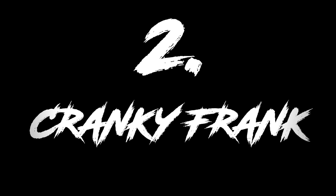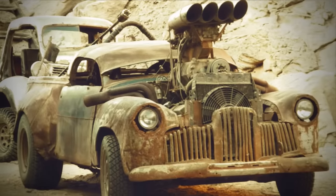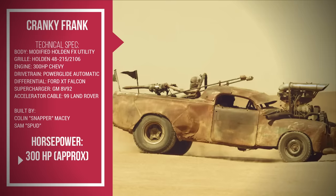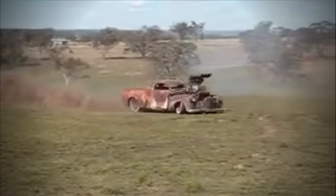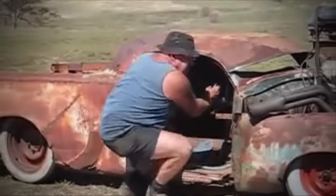Cranky Frank. Holden FX Utility, otherwise known as Cranky Frank, is one of very few vehicles that were not created with Fury Road in mind. This vehicle was built just out of boredom by Colin Snapper Macy and his stepson Sam Spud. It was designed to do two things. One, to look cool, and two, just do some sweet burnouts in the small country town of Inverell in New South Wales, Australia. It was just a true bush-bashing creation built for fun.